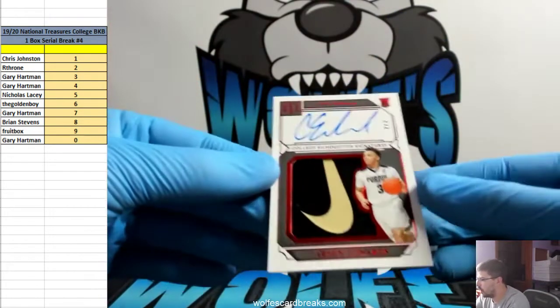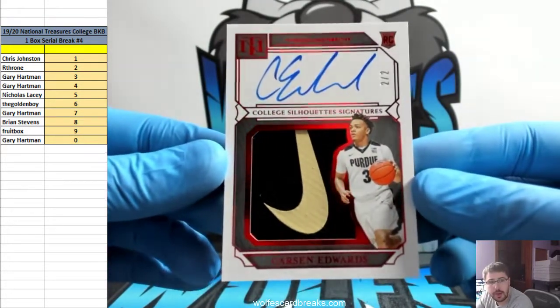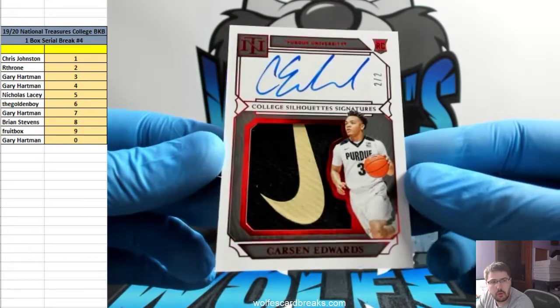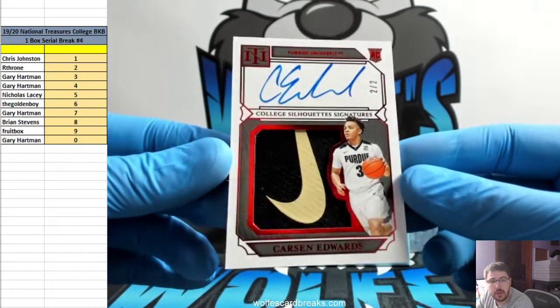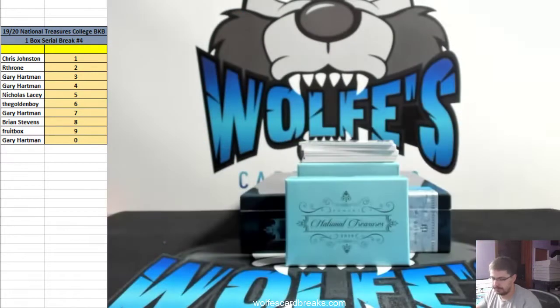Out of 2 college silhouette signatures, Carson Edwards, Nike swoosh patch auto. Thrown with the 2 spot. There you go, Thrown. Carson Edwards, 2 out of 2. Sick.